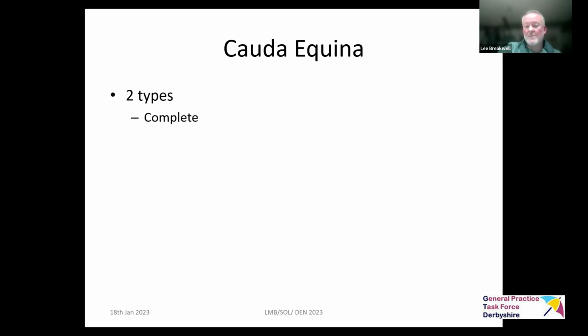So there are 2 types. The type that I was taught that was cauda equina is what we now consider to be complete. The chances are the nerves are dead. There's no chance of recovery, and it's too late for us and for the patient. So we don't want to arrive at that point. And then there's incomplete, which is once the patient has started to have some degree of damage to the cauda equina, their bladder function is going off, their leg motor power might be going off, and we have a ticking clock, during which time we want to try and undo that compression on the cauda equina to reverse that trajectory.